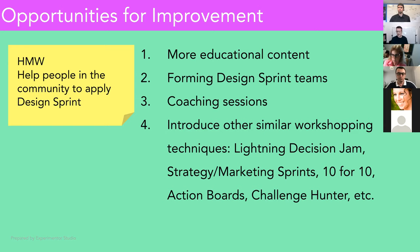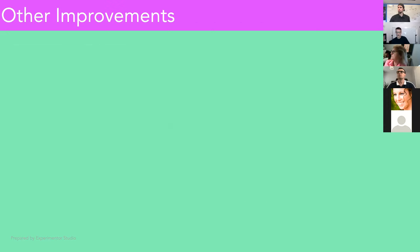So whenever you have some challenges in your business, you can pick and choose the workshop type that is most suitable for your particular challenge. Design sprint is not a silver bullet for everything. It's a very useful tool, but there are some other useful tools as well. And some of them are a bit smaller in terms of time and effort to invest.